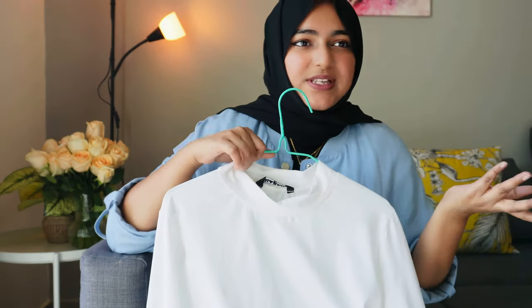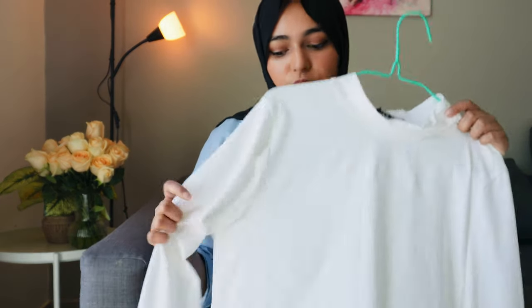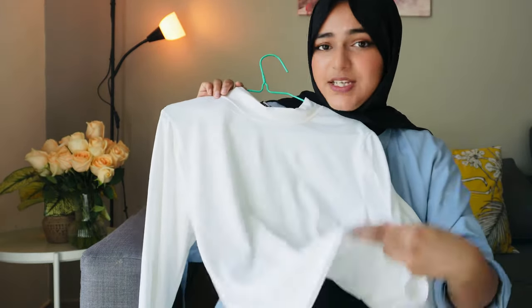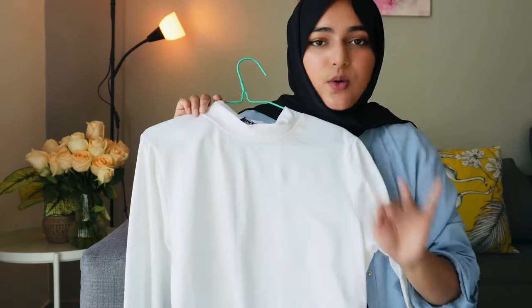So I just bought this to wear underneath my maxi dresses or underneath jackets or even abayas. This is a very useful item that you should have in your wardrobe because you can use this to make any other piece of clothing look modest. So yeah, there is nothing more to talk about this. It's just a white high neck t-shirt and it's high quality.